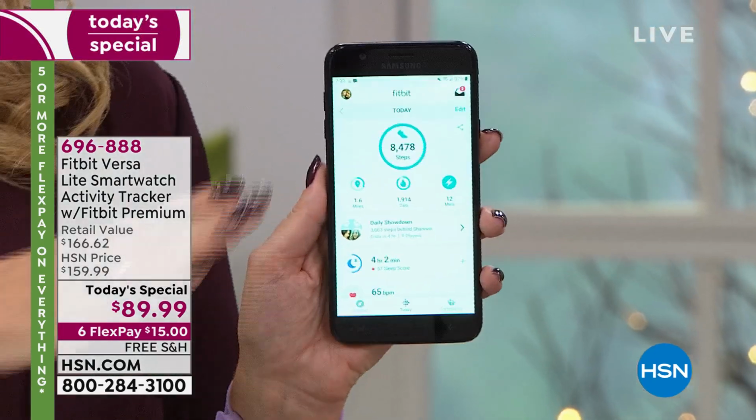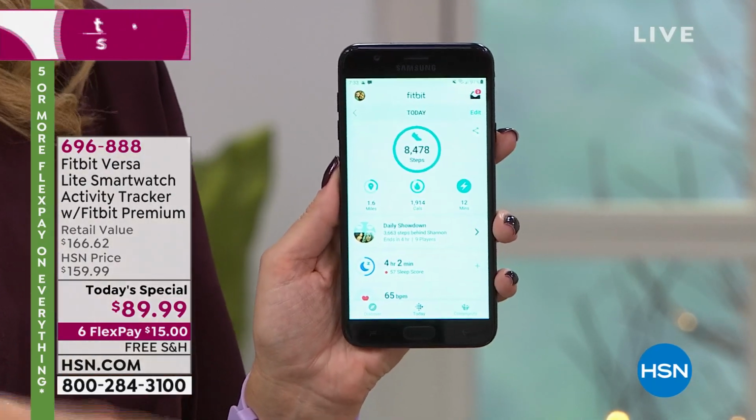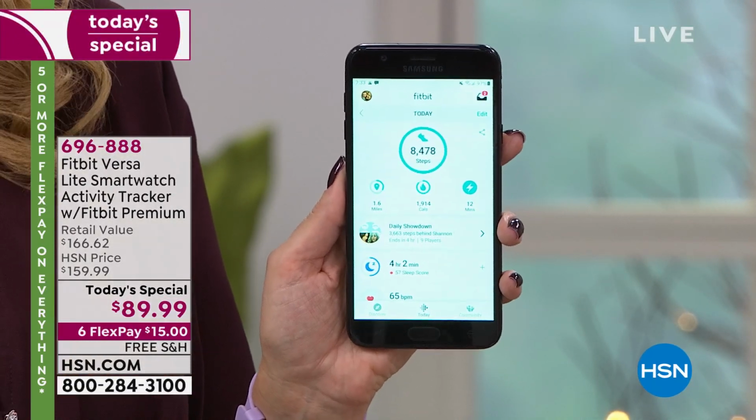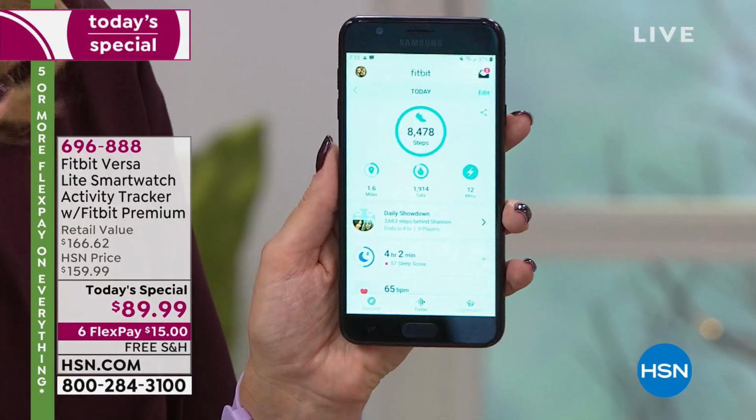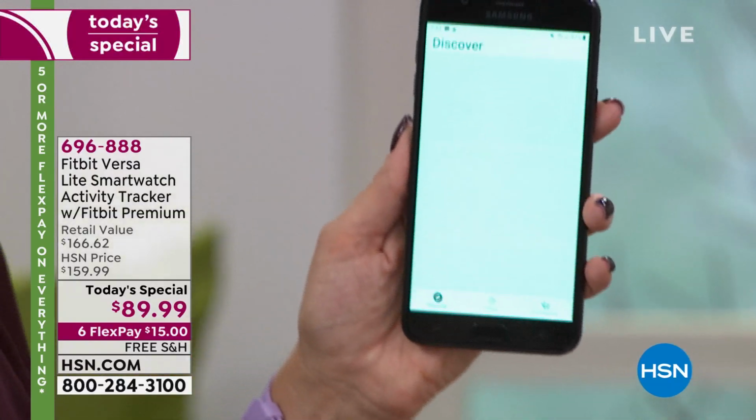So I love that Fitbit can really meet you where you are. And again, free application, Apple, Android, any type of phone out there. You don't have to be married to a specific system with this. Windows phone, Google phone, all of that will work.